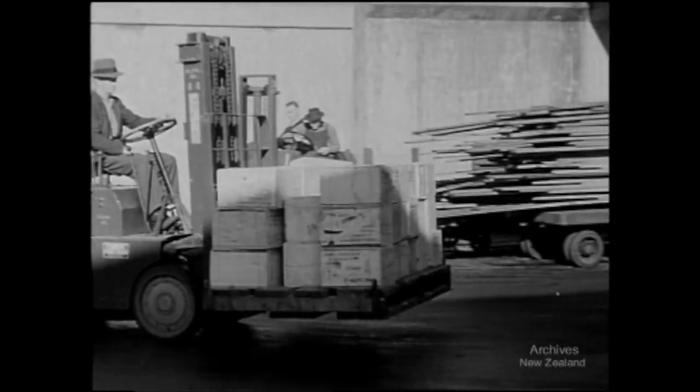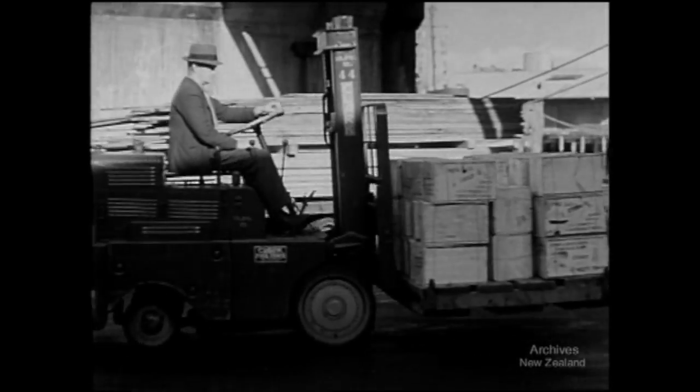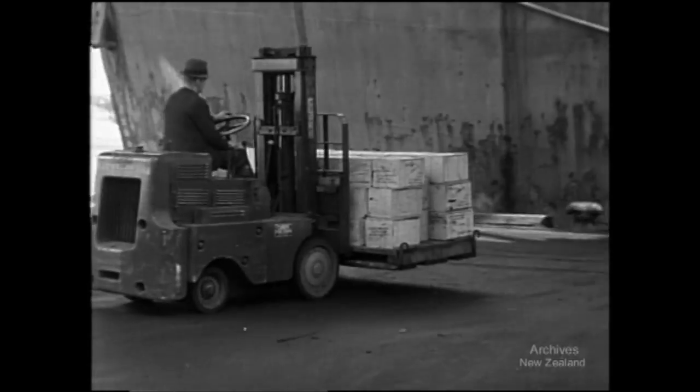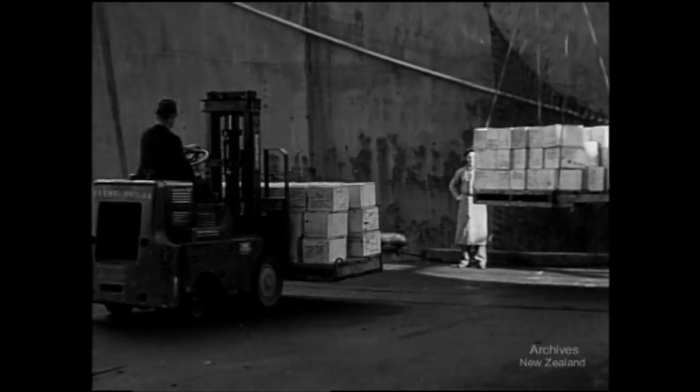The food was trundled from sheds and lorries across the wharves to the water's edge, to ships, to the men on the fighting fronts, Bougainville, Okinawa, Luzon.